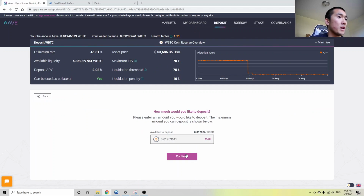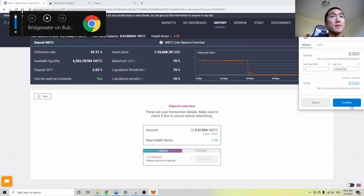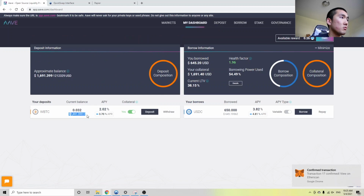but I can deposit more Bitcoin now. See, this is the Bitcoin I just purchased. And I'll deposit that right now while I wait. Okay, and now I have roughly $1,700 worth of Bitcoin with $650 worth of collateral.